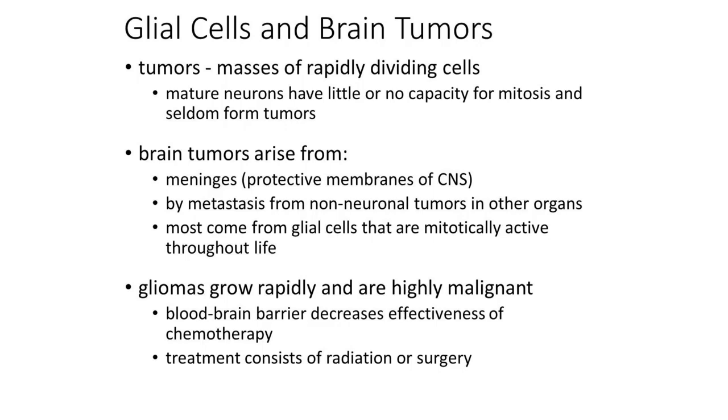But most of them come from glial cells that are mitotically active throughout life. Gliomas grow rapidly and are highly malignant. And depending on the type of treatment that you may need, if you have a brain tumor, you may have chemotherapy, or you may have radiation or surgery. The brain is obviously a tricky one because of the blood-brain barrier. It can decrease the effectiveness of chemotherapy because it kind of watches what gets in and out.